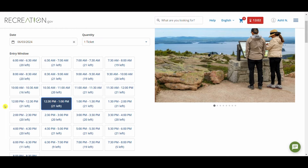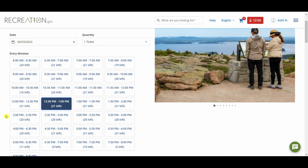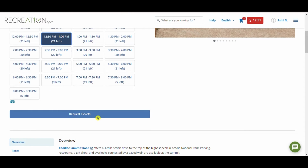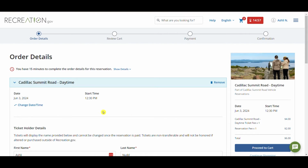So let's just choose a time. And you'll notice it goes pretty late. They close the road if they're not there checking for reservations. So you need one of these if you want to go to the top of Cadillac Mountain. But then we'll click reserve tickets and there we go.